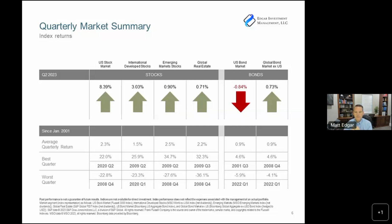A little bit of a different story on the global bond market outside of the United States. We did see a modest return of 73 basis points, a little bit less than average, what we would normally expect to see in the global bond market. But if you're a bond investor and you're well diversified, to some extent, you maybe had some offset from the global bond market versus the US. But overall, a pretty good quarter across the board for equities, a little bit more of a mixed bag in terms of fixed income.